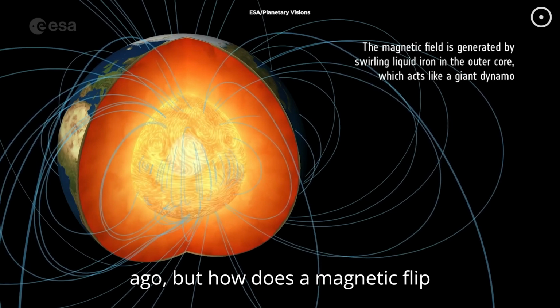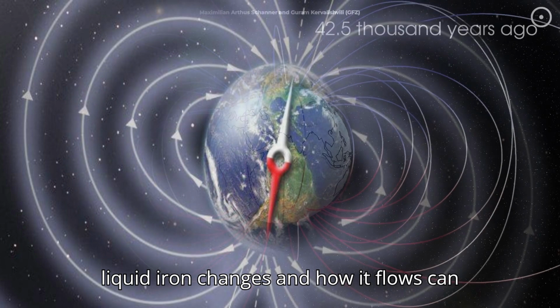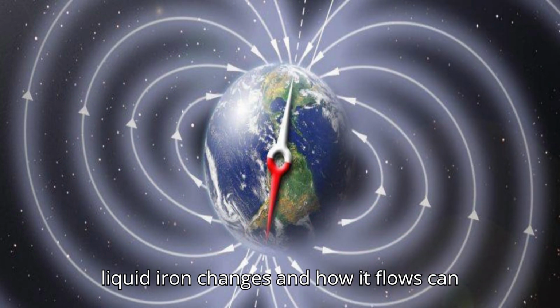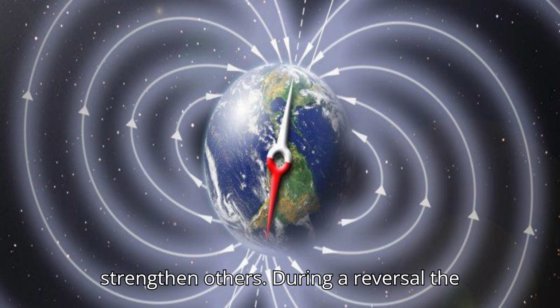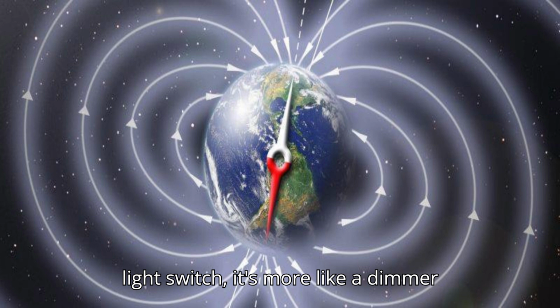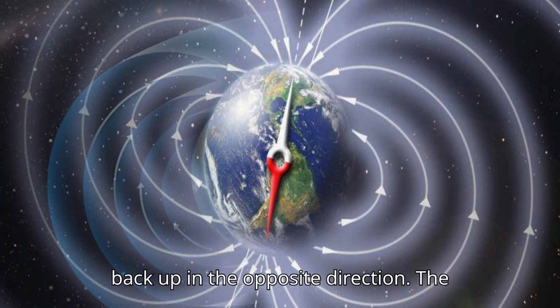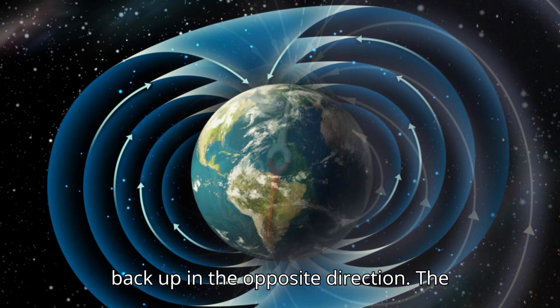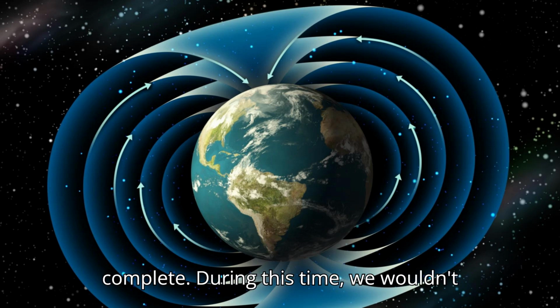But how does a magnetic flip actually work? Remember that ocean of liquid iron? Changes in how it flows can weaken some parts of the field and strengthen others. During a reversal, the field doesn't just switch off and on like a light switch. It's more like a dimmer that gradually fades down and then builds back up in the opposite direction. The process can take anywhere from a few hundred to a few thousand years to complete.